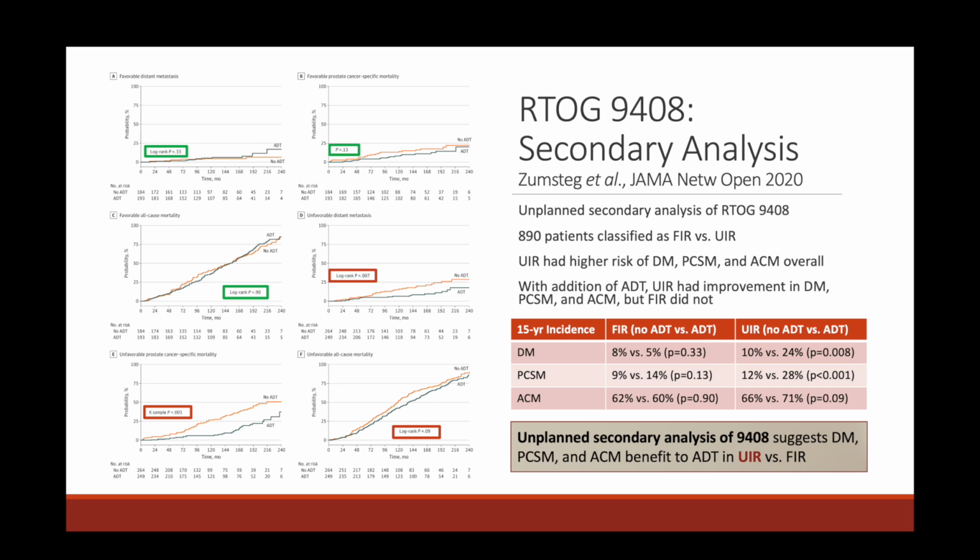So if you look at the 15-year rates of distant metastasis, prostate cancer-specific mortality, and all-cause mortality in the table, you can see that the p-values for the favorable intermediate risk patients were not significantly different. Distant metastasis risk was 8% versus 5%. Prostate cancer-specific mortality was 9% versus 14%, not significantly different. And all-cause mortality was 60 to 62% in both arms.